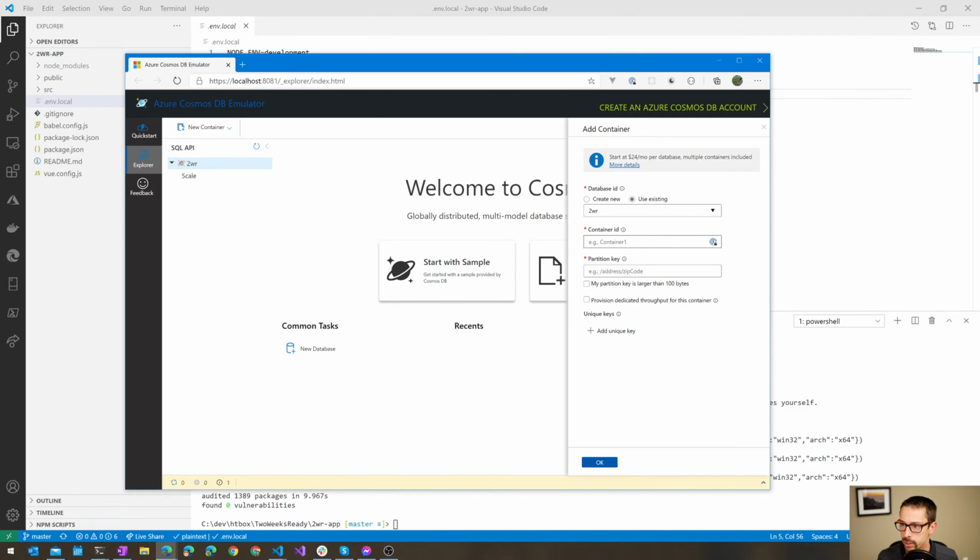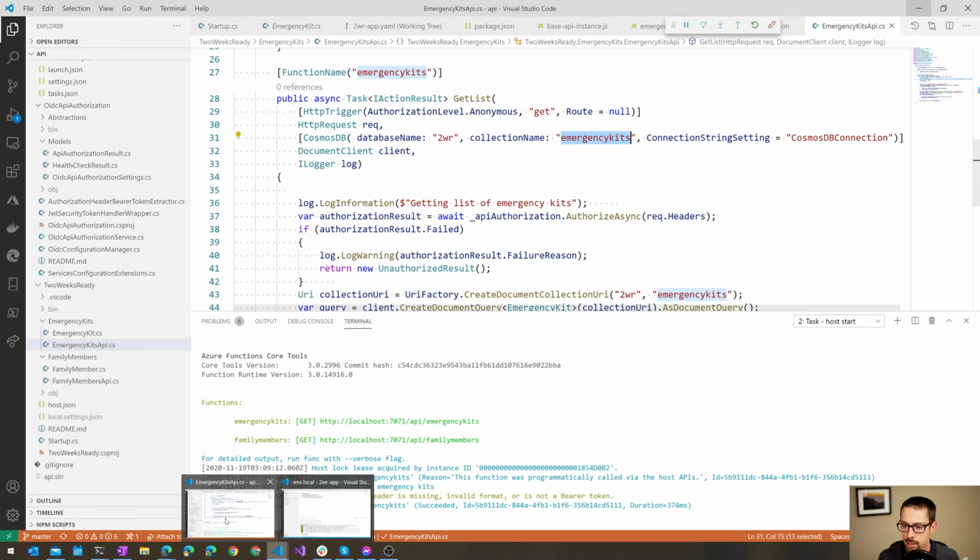I can create a new container. That container will be emergency kits, and I don't think we've really thought through what our partition keys are yet with these.